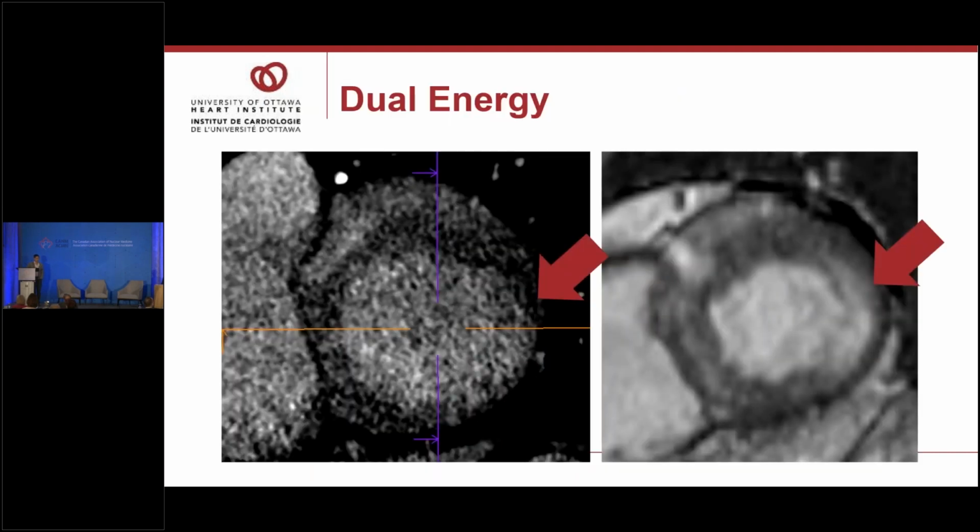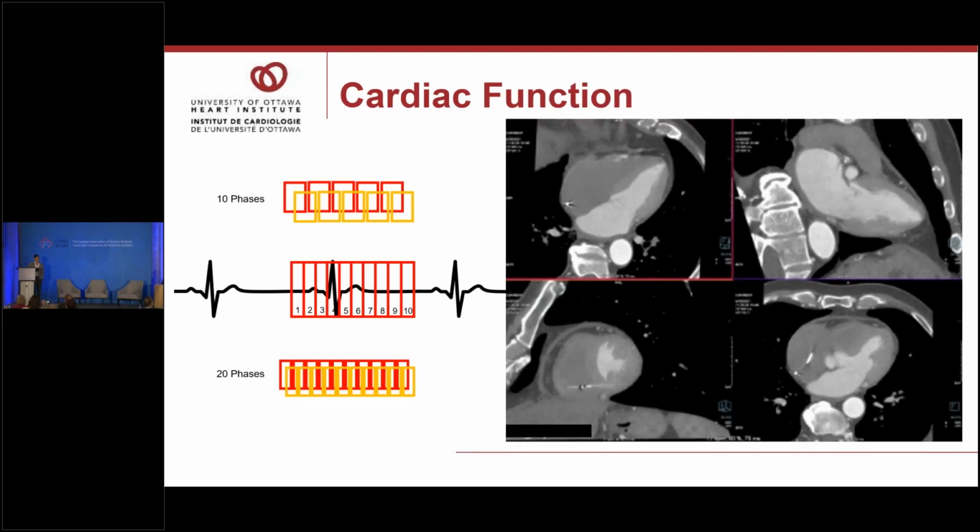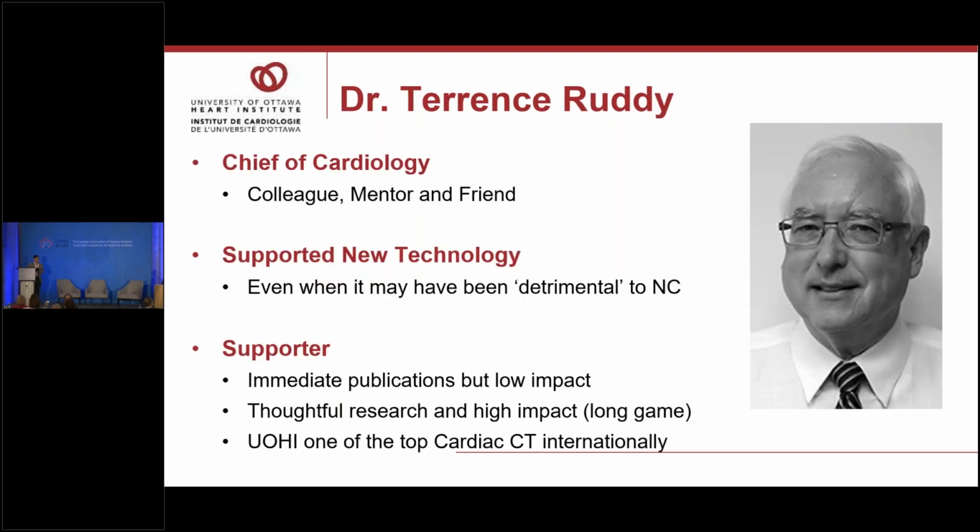This is just a sample case where if you look at the red arrows, on the right-hand side is the MR with late GAD enhancements. On CT, with maybe an eye of faith, you can see something similar. Lastly, cardiac function. So we gate our CTs similar to perfusion imaging, and we have the ability to put the gated images together and actually look at wall motion and estimate LV ejection fraction, and as well RV ejection fraction had there been contrast in the RV.